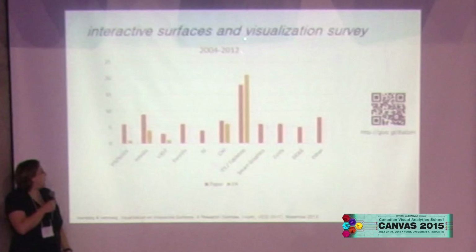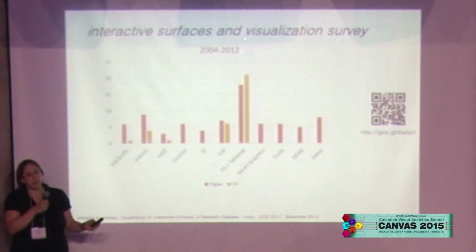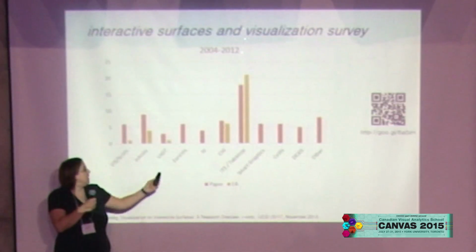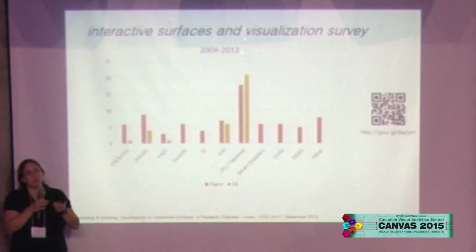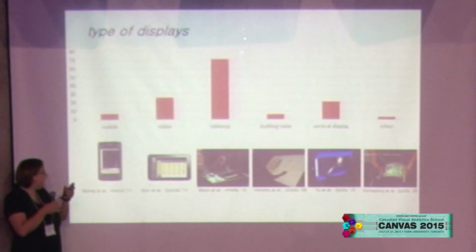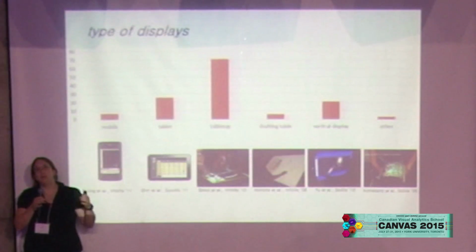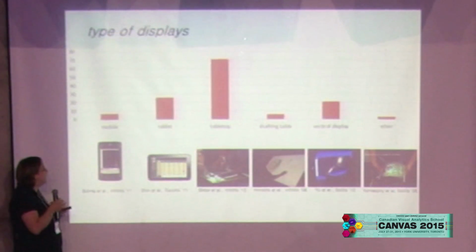number of papers. So the red bars are the papers, the yellow bars are basically posters, extended abstracts. There are some at Kai and some at other conferences. So there's a pretty wide spread. So there are more papers out there than just those in the visualization community. And what we were actually interested in is not only where the papers are going, but what kind of research is being done on displays and what kind of displays people are looking at in particular.